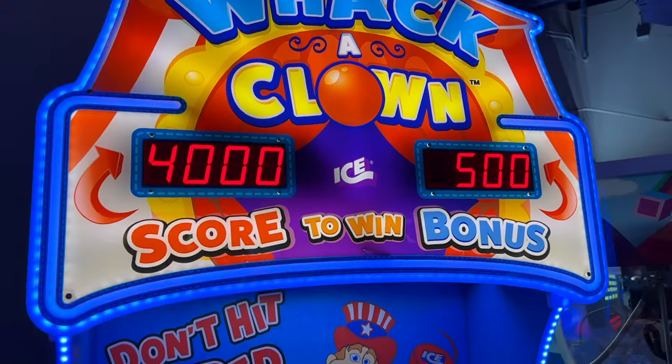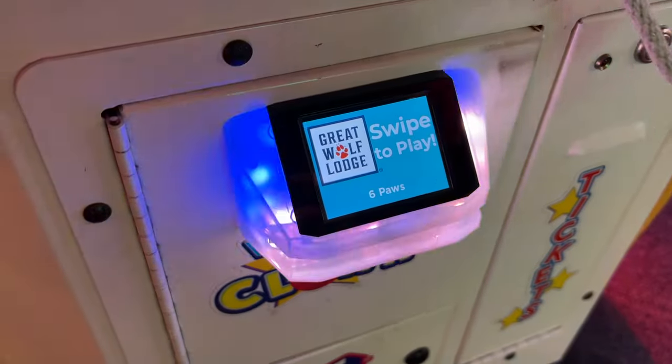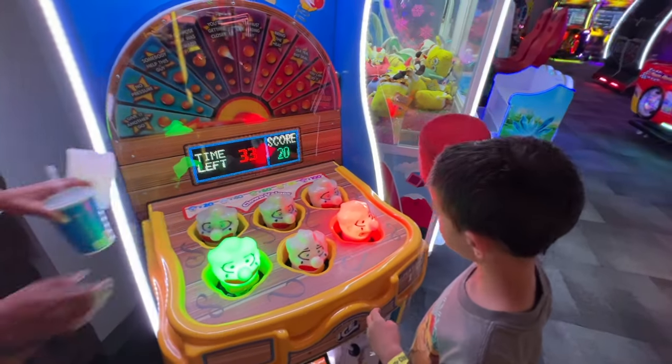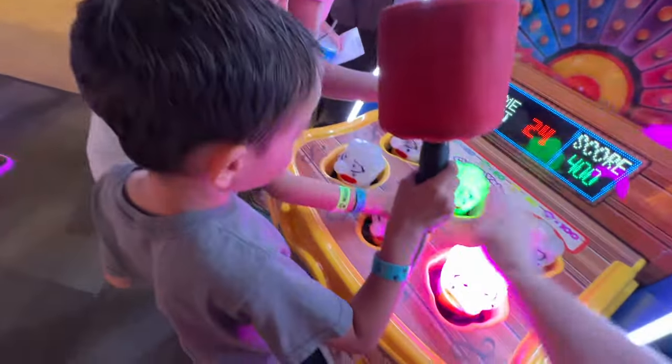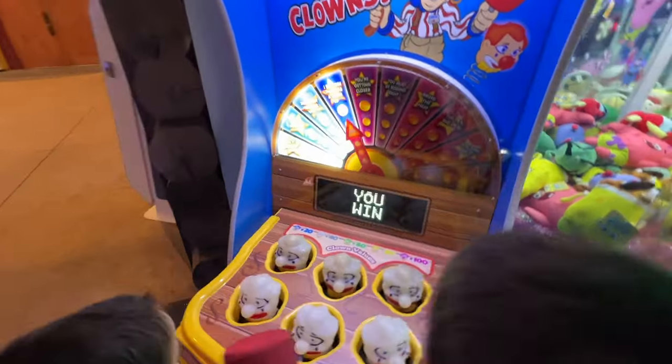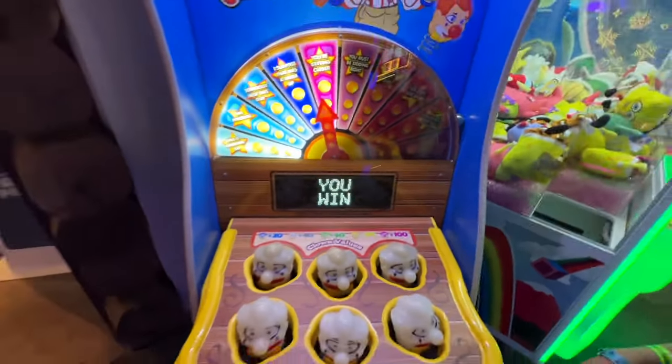Benjamin's gonna play Whack-A-Clown, and that is 6 paws, so that's $1.50. Go, go, go! Here, help him. Don't hit the red ones. Okay, we got 43 tickets.